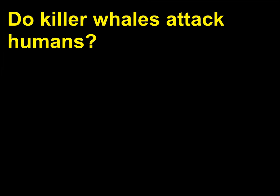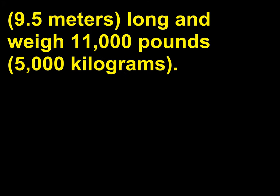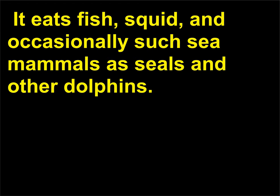Do killer whales attack humans? The killer whale, also known as orca, is a type of dolphin that can grow to be 31 feet, 9.5 meters long and weigh 11,000 pounds, 5,000 kilograms. It eats fish, squid, and occasionally such sea mammals as seals and other dolphins.